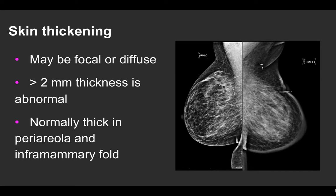Skin thickening may be focal or diffuse. Greater than 2 millimeters thickness is considered abnormal, and the skin is normally thick in the periareola and inframammary fold. So here we can see the left breast has significant extensive skin thickening. That is quite obvious here. Skin thickening can also be as a result of edema and things like congestive heart failure. It can be a consequence of that. Or it could also be seen in things like inflammatory breast cancer.